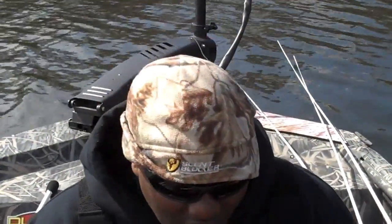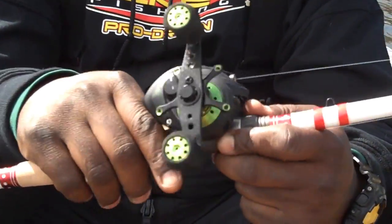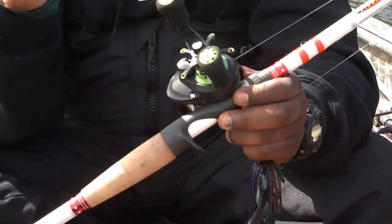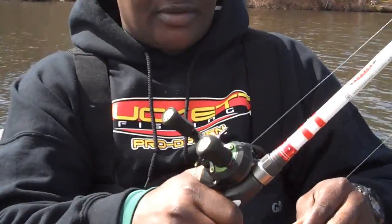This is the Okuma 2013 Helios, 7.3 to 1 action, ABEC 5 bearings, carbon fiber handle. Excellent reel, a lot of power. You can use it on braid; they have a spool designed for braid. Incredible reel, anodized green accents. I just got them in the other day, and let me tell you, they cast very smooth. I look for great products, and this is definitely one for the masses right here.